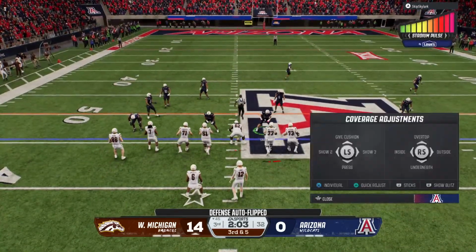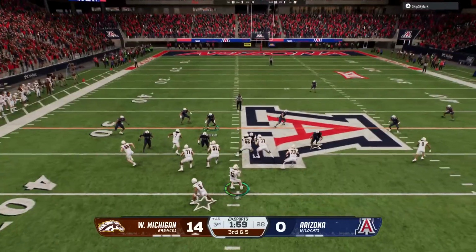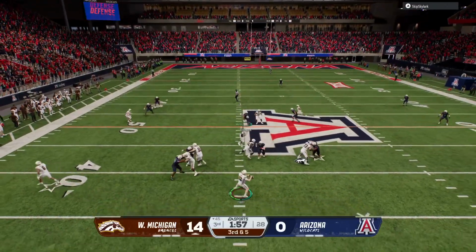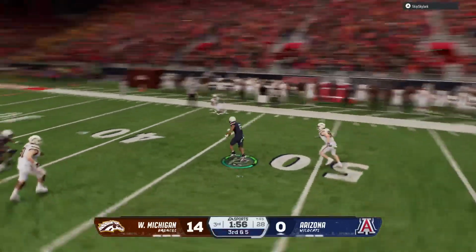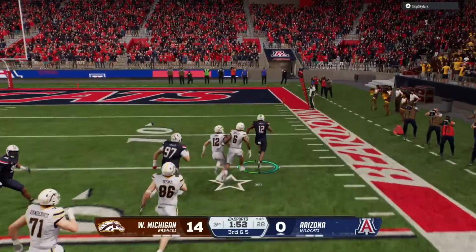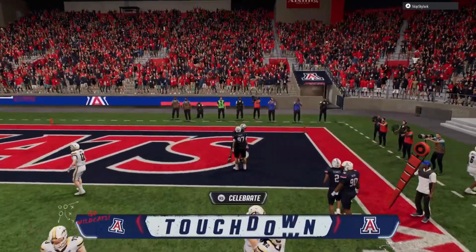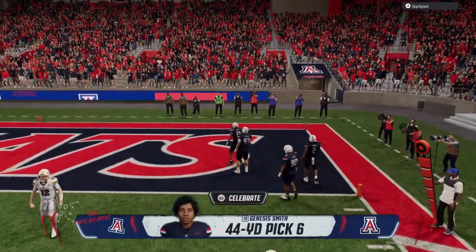This defense will try to force a 4th down on 3rd and short from the 45. From the gun, wants to pass. And he throws another interception, his 3rd of the night. He'll try to take it back. Touchdown, Arizona. The defense gets it done with that huge interception return.